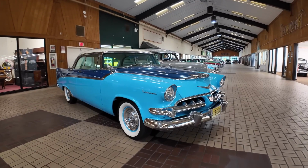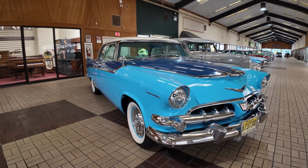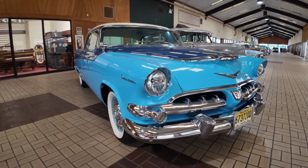I'm not kidding when I tell you this. This is the nicest Custom Royal Lancer that I have ever seen.